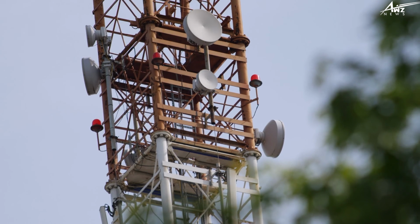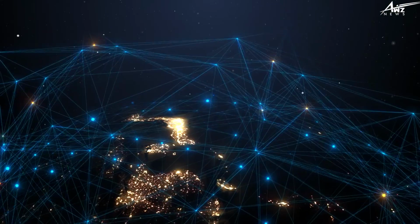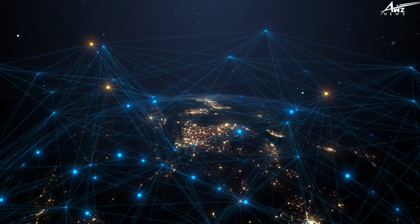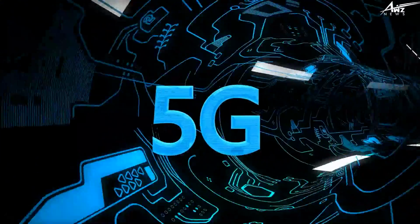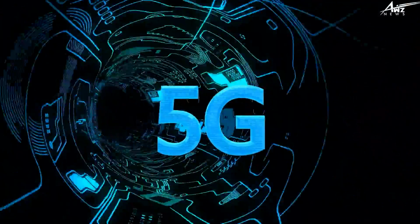Since the millimeter wave, mmWave, spectrum, the band of spectrum between 30 and 300 gigahertz that 5G relies on to produce high speeds, can only travel over short distances and is susceptible to interference from weather and physical obstacles, such as buildings or trees, the use of multiple small cells is required.